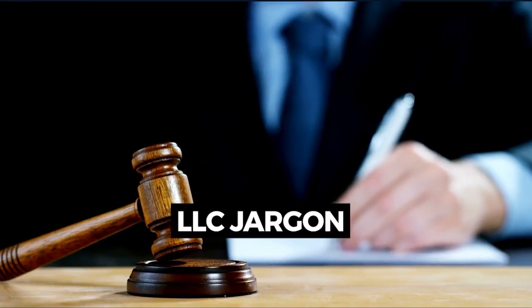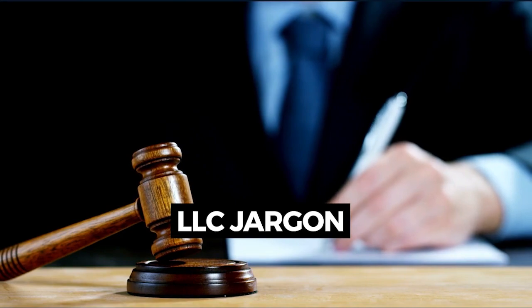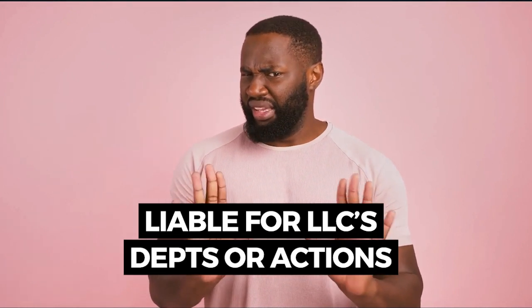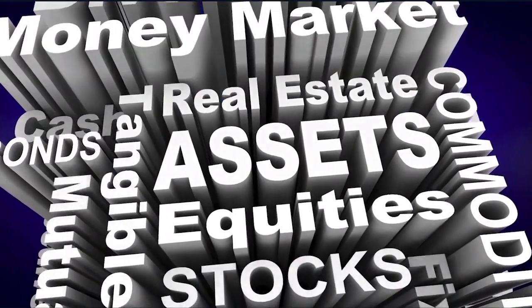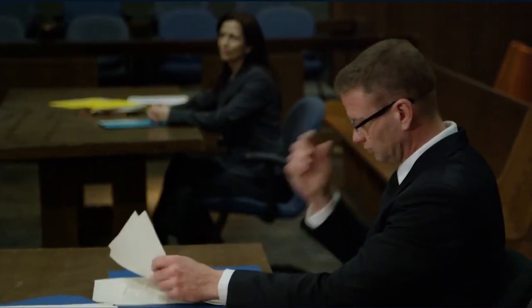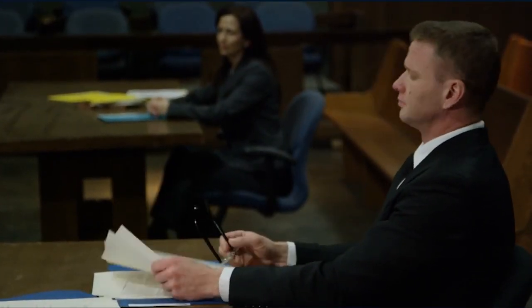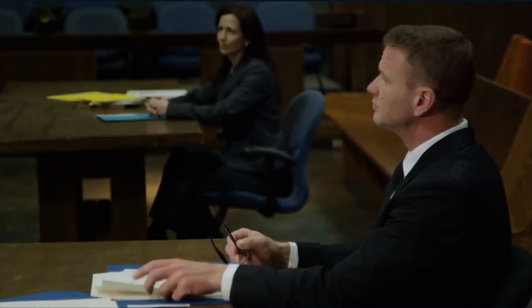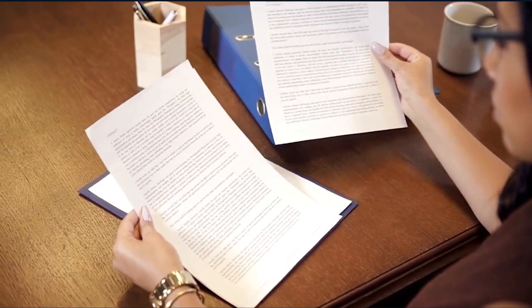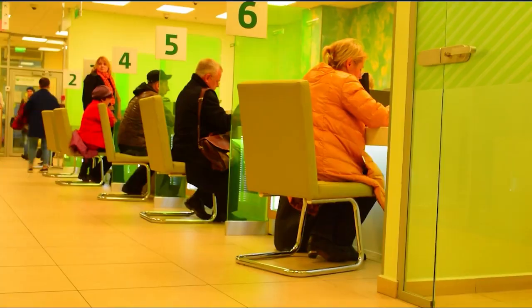Piercing the corporate veil is an LLC jargon that refers to the court's action to hold you, as the owner or member of an LLC, personally liable for the LLC's debts or actions. Basically, an LLC's purpose is to separate your personal assets, such as your property or your car, from your business assets. Now, if you've already been sued by some lawyer who sees a crack in your LLC, they might resort to piercing the corporate veil, in which you are, in any position, defeated. This is why opening a separate bank account for your LLC is so important.